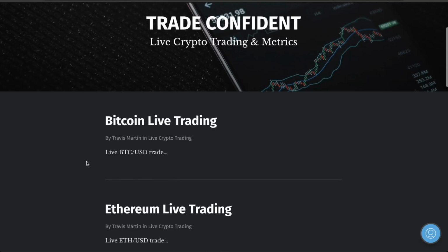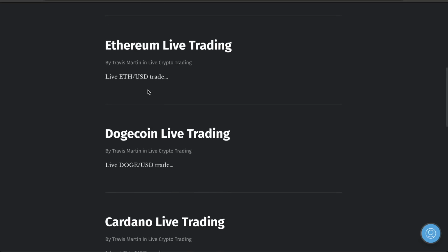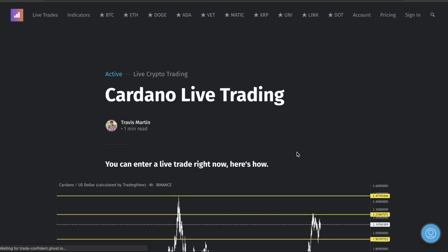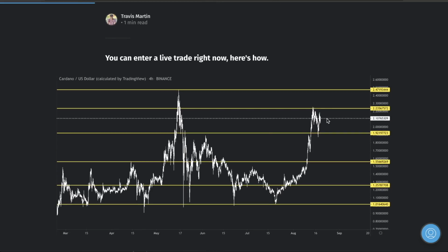Tradeconfident.io, go to live trades, and then scroll down here on the front page to any of these coins. I will be covering Ethereum today, those of you guys who are wondering. Scroll down to Cardano, and here you guys go. Basically, you're taking your amount, let's say it's $1,000, split it into 4 equal portions. Those are your 4 buy limits below the current price.